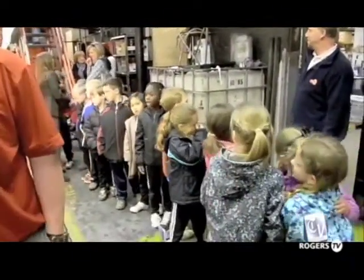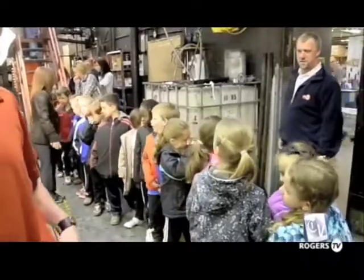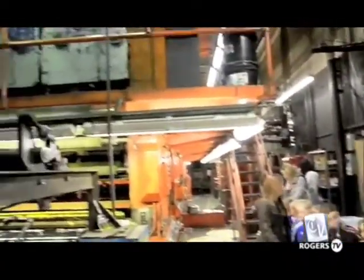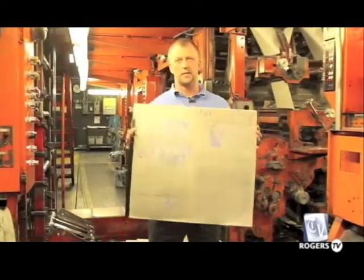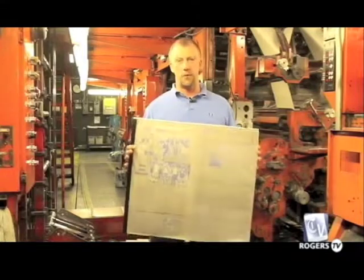It's a big press, it's three stories high. This is where we print our daily paper and our other products. As you've seen earlier, there was a blank plate. This is the plate now that you will see after it came from the machine. This plate will go onto the press, and this is how we print our paper.